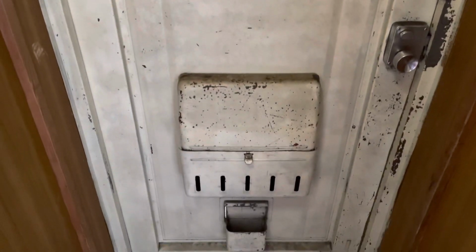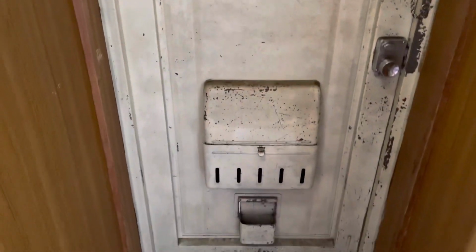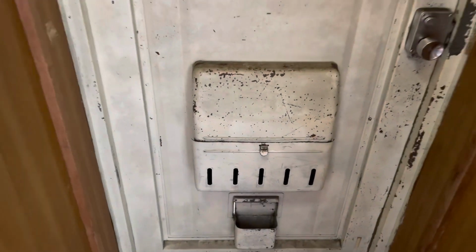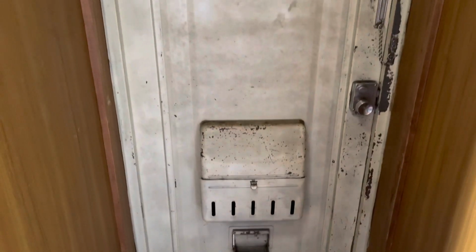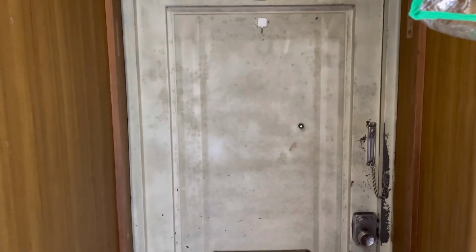So first we're going to start here at my entranceway, and here is my very prison-like door. It's kind of scary. The outside looks literally exactly the same. This is a little letterbox type thing. And it's a very heavy door too, very loud every time I open and close it as well. So yeah, kind of scary.